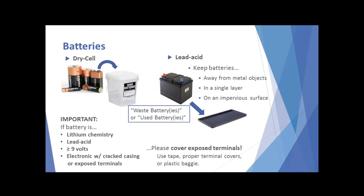And now moving on to some item-specific management details, beginning with batteries. We have two main types that we're dealing with here, the first of which being dry cell, which includes the typical alkaline batteries that many of you probably deal with, the AA, AAA, D cell, what have you, as well as any other type of battery that you can rotate in any orientation without it leaking or spilling. So those batteries can go directly into the used battery container. And please keep in mind, if you do have a leaking battery, we will have plastic baggies set up at the station for you to deposit them into and then into the leaking battery container.